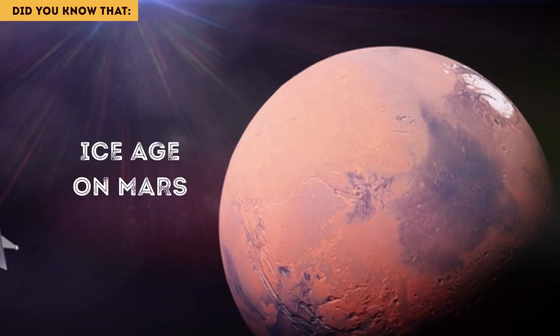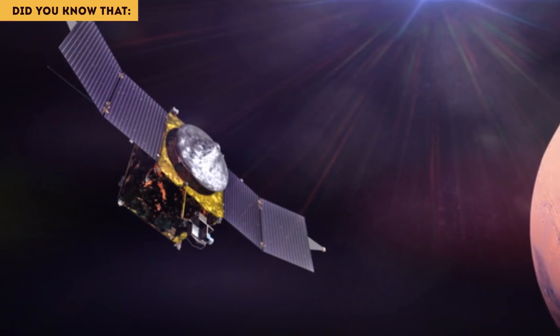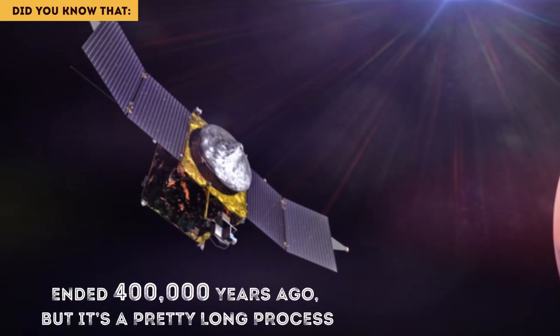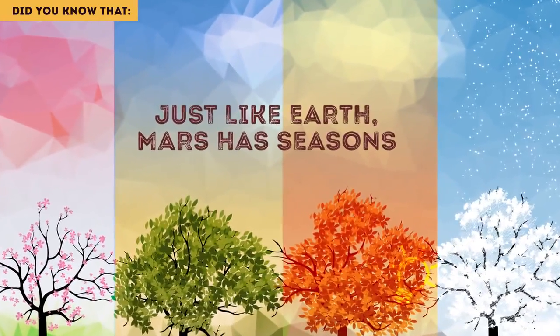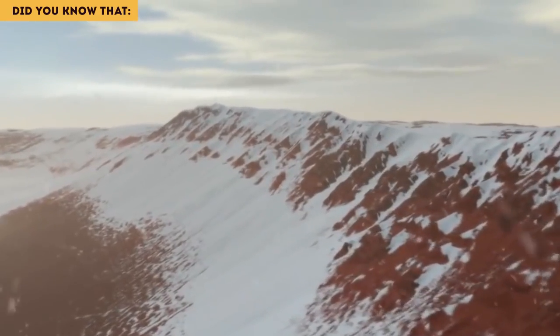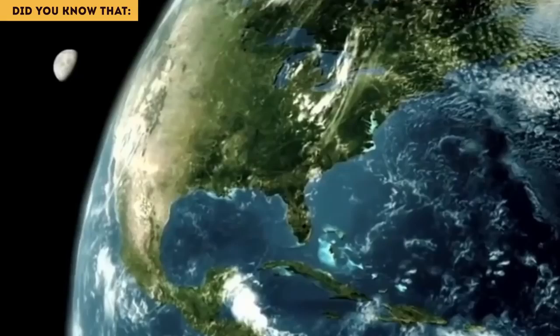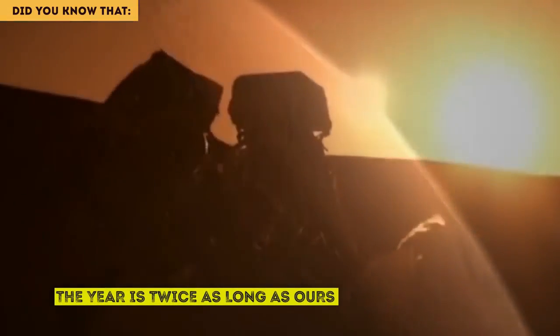Ice Age on Mars. The planet is currently coming out of an ice age. Well, it actually ended 400,000 years ago, but it's a pretty long process. Just like Earth, Mars has seasons. This is possible because Mars, just like our planet, sits on a slightly tilted axis. However, Martian seasons last 2 times longer. Remember, the year is twice as long as ours.